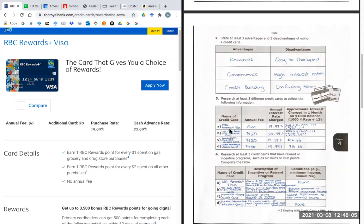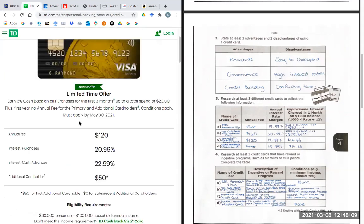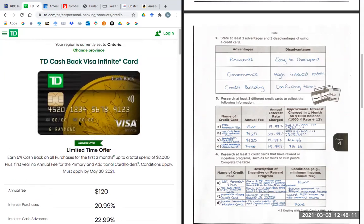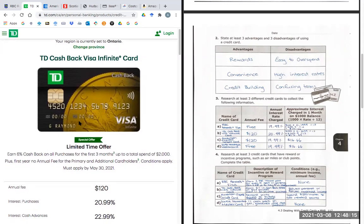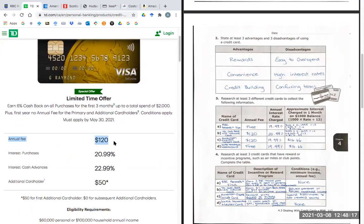Okay, the next credit card I want to talk about is the TD Cashback Infinite Visa card. So this is a Visa card like the other one. This is from TD. The annual fee for this one is $120. So each year you have to pay $120. For a student, I wouldn't start with this type of credit card. You would probably want to find a credit card that doesn't have an annual fee.